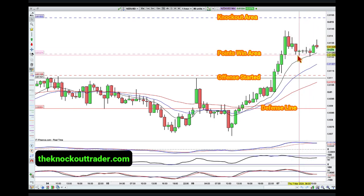Now, another place that I could potentially move my defense line would be underneath this wick, but currently I want to let the market have a little bit of a breather. So I could be more aggressive on this one and push the defense line below those wicks. I could move my defense line below this original offense line, and that will end up with a break-even match, or I could keep my defense line at this area.